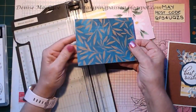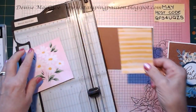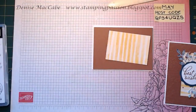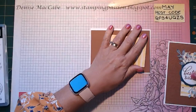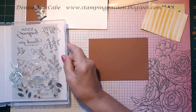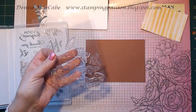That's another beautiful card front that could be used. And they've got yellow, and that's another beautiful card front that you could use as well. I haven't got the Daisy suite. I only got the paper because, you know, we have to try and control ourselves sometimes. Doesn't always work, but you can try. Okay, you can see I've been playing with all my little bits.